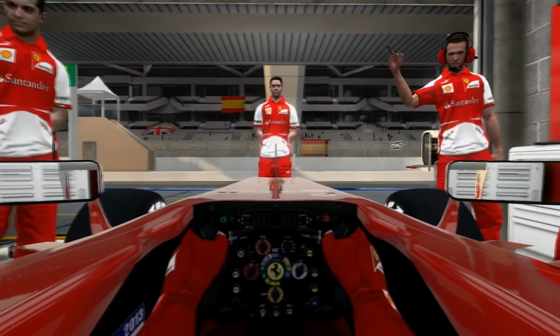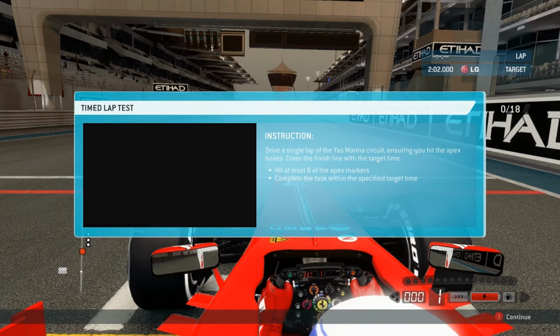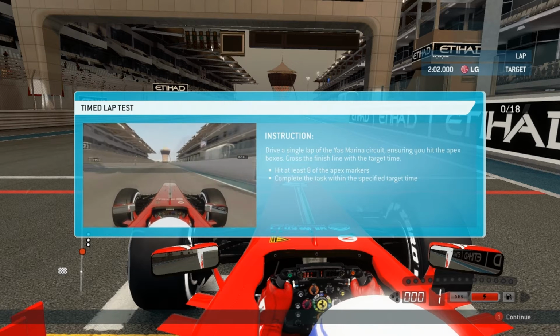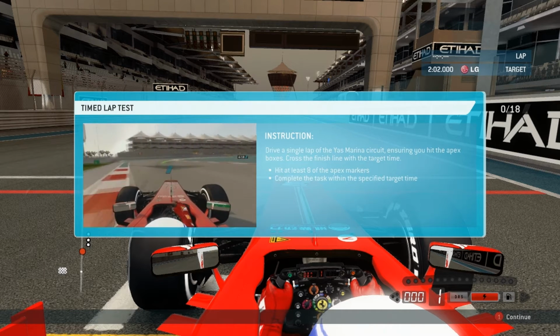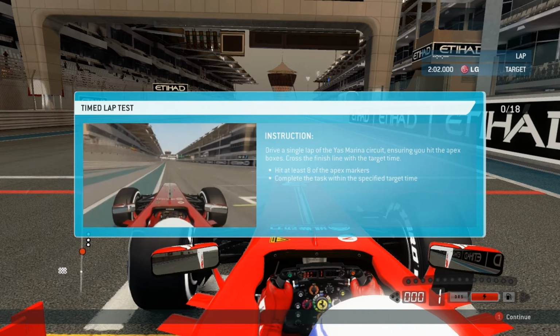Set. Okay, so we filled the car with just enough fuel to complete this test. Drive one lap, making sure you hit every apex, as we need a clean lap.